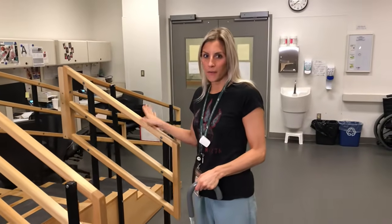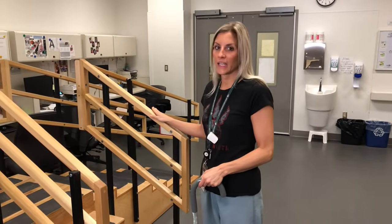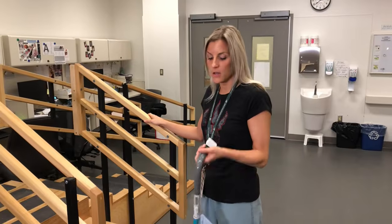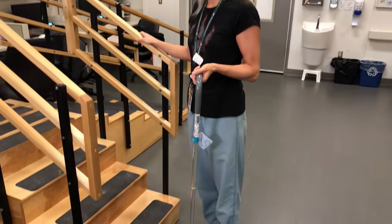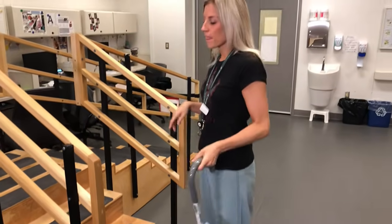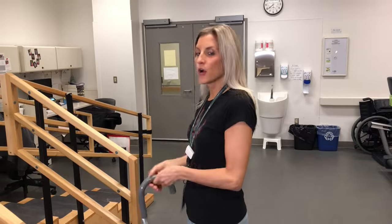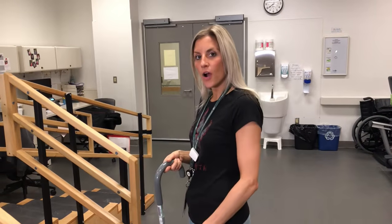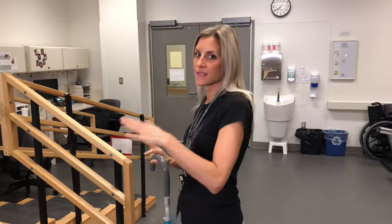All right, so for stairs, it's always preferred that you have at least one railing. If you don't have a railing and you know you're going to have surgery, it's suggested that you try to get one installed, because it's a lot easier to do stairs holding onto a railing with the cane versus no railing at all. So no matter what side the railing is on, you would always go to that side. I know I said in the previous video you hold your cane on the side opposite your operated leg, but for stairs, it's a different story. You always want to hold onto the railing.